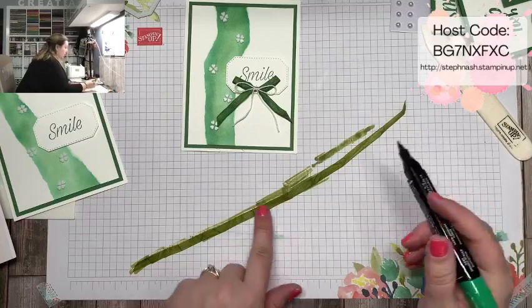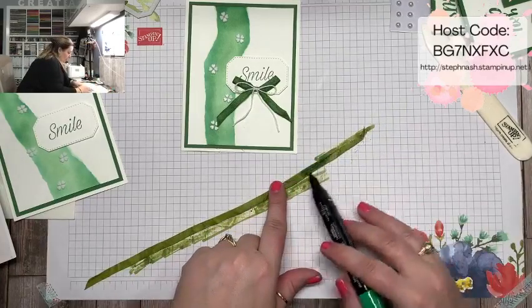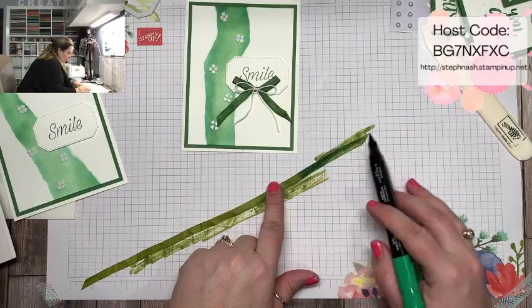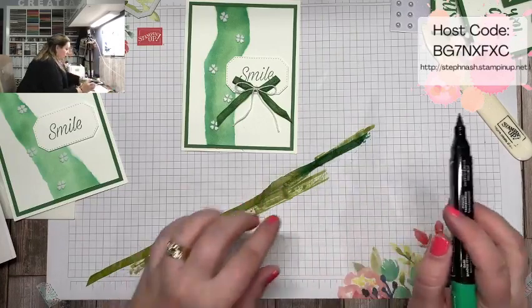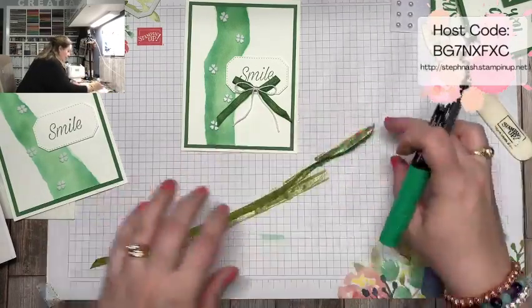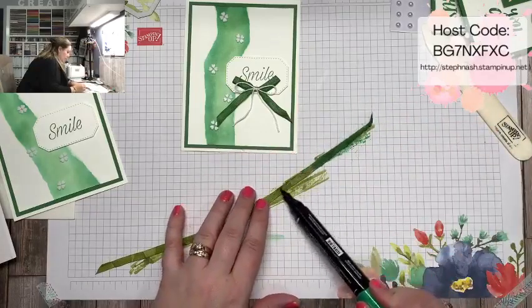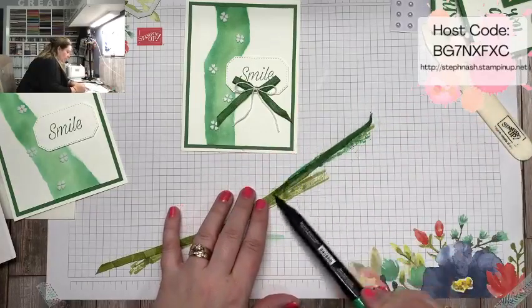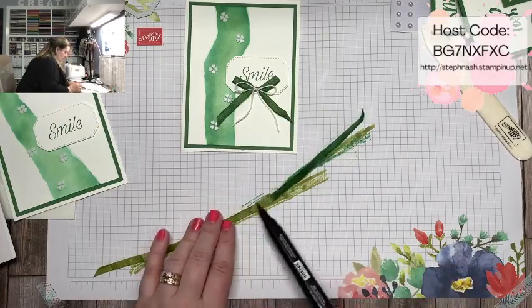So I'm using the brush tip and I'm just coloring over top of the ribbon. And because they are alcohol-based markers, they dry pretty quickly, but they are messy. You can see it's getting through all my scrap paper here. So you just want to make sure you have something underneath to protect your work surface. And we're just going to finish this up.